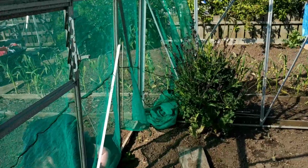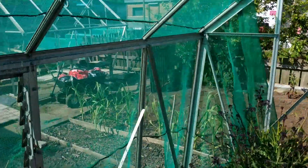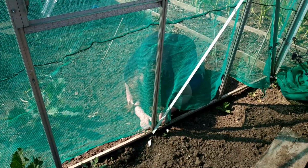Might actually have enough to fit all the way around. Oh, I haven't a cut. Thanks for helping, Emily.